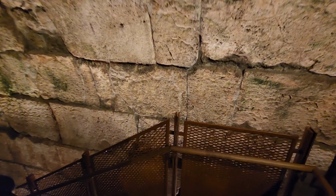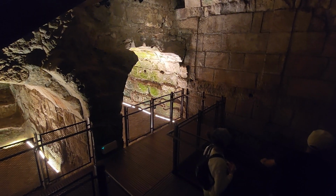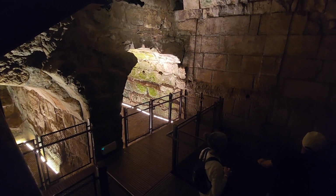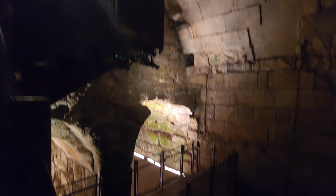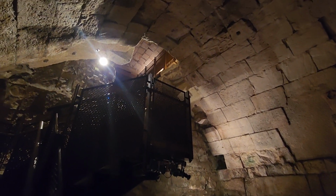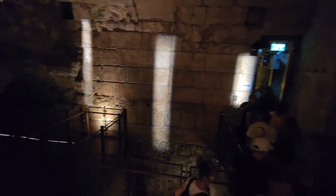What's the name of this bridge? I thought of the name today when I was on my way here. So, the Great Bridge. That was a valley. The upper part of the city, and you can see the lower part of the bridge. The lower part of the bridge was above us. In that case, we will enter.